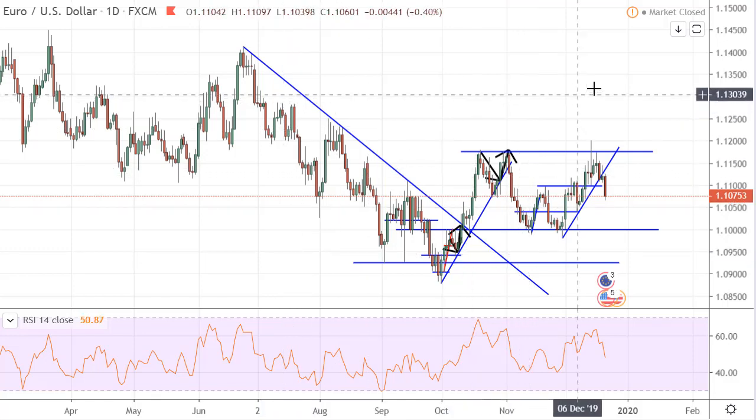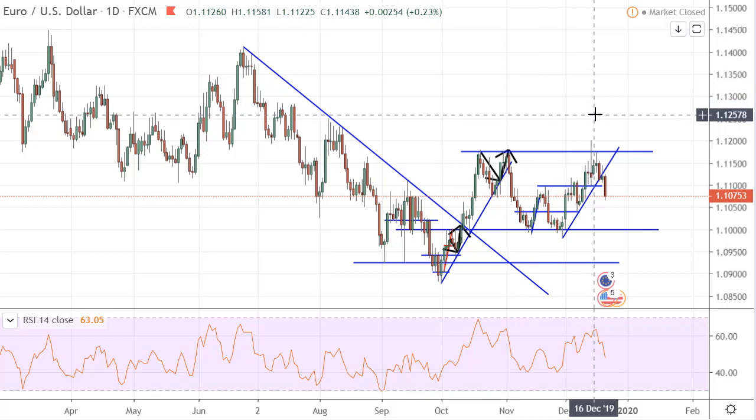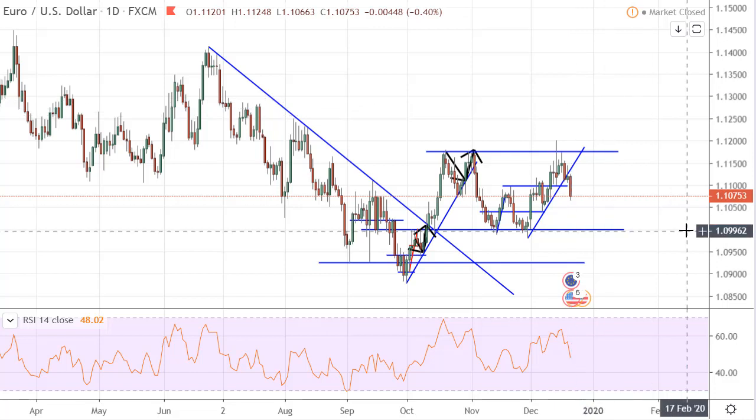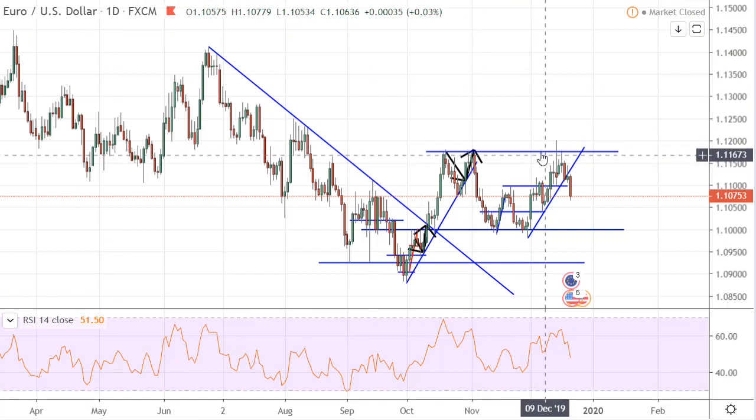trade even on Christmas, there is some movement. I saw that in the past, but it's just flat, nobody's in the market, so avoid those things and just have a nice Christmas. This is the euro dollar. We're going right into the Forex pairs, but before we do that, I want to give you guys a quick look at the dollar index.